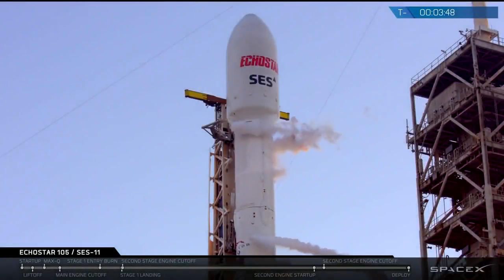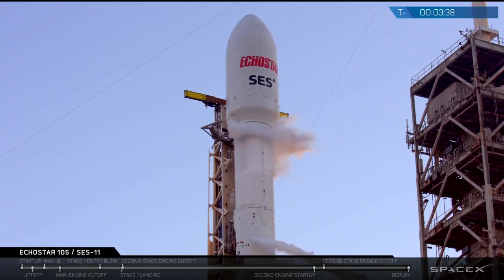Being able to reduce the cost of the rocket and reuse it has the potential and is the key to establishing a city on Mars. We need to get the cost of a launch down to a level where a critical mass of people can actually afford to go.